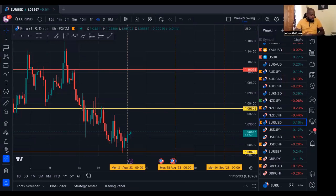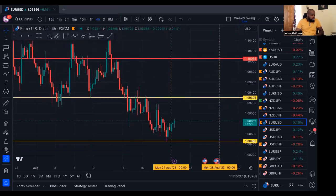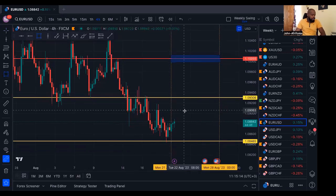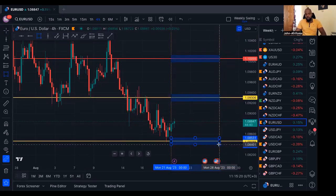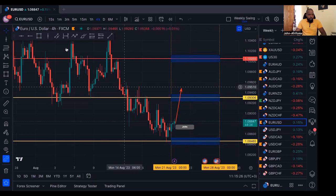All right, so for this one, we're going to be trying to see whether we can get some selling opportunities. Also, we're watching out for buying opportunities on the USD. Last week it was a 4, this week it's a 5, so we're expecting to see even more strength on the USD. So for this one, we're going to be trying to see whether we can get some sells. Let's see if we can get the market pulling back in within there.